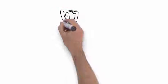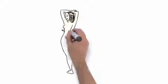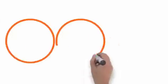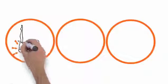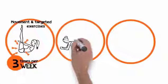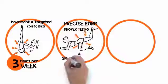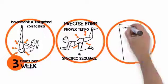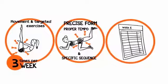I know you're anxious to get started, so you can enjoy seeing your great-looking body and feel even better about being seen by others, even in a bikini or simply naked. So here's what I have for you: the exact lower body movements and targeted exercises you will do just 3 times per week. I'll show you the precise form, proper tempo, and specific sequence. And I lay it out for you in an easy-to-follow weekly schedule, so you have zero guesswork.